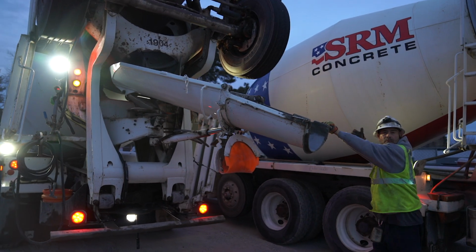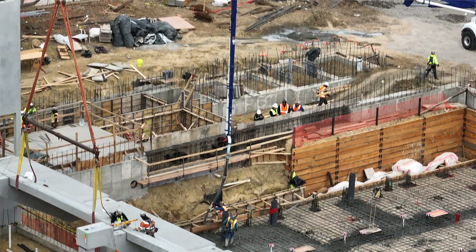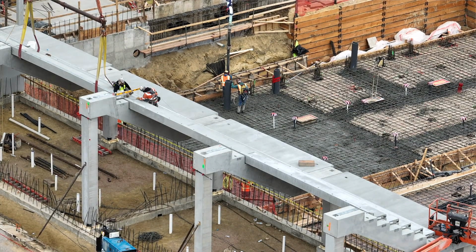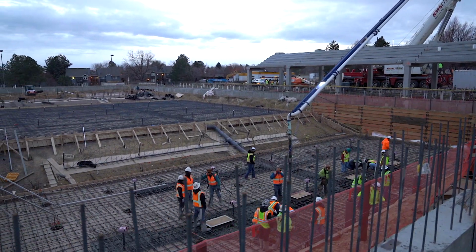Today's a big day, December 21st, 2023. So today we've got our precast panels going up that started on Monday. There's the bleachers, that'll be the spectator seating for the pool. And then behind that and down below is the deep end of the pool.